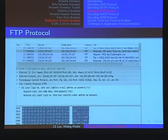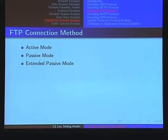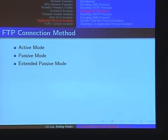Now for FTP protocols. FTP connection methods include active mode, passive mode, and extended passive mode. So what is active mode FTP? I think most of you use FTP, right? Yes, no? So what is active mode FTP?